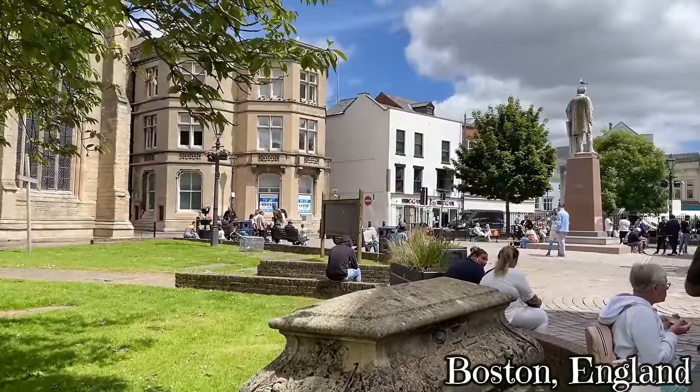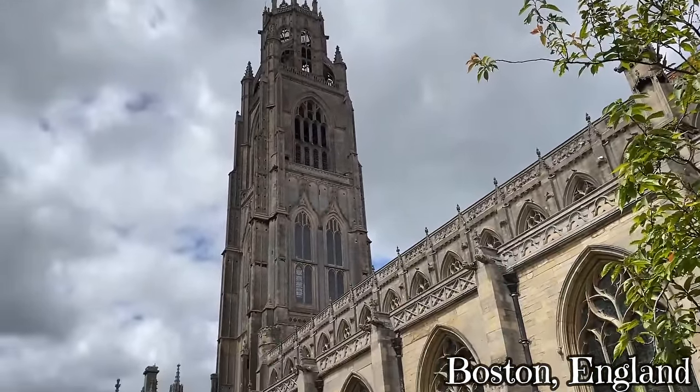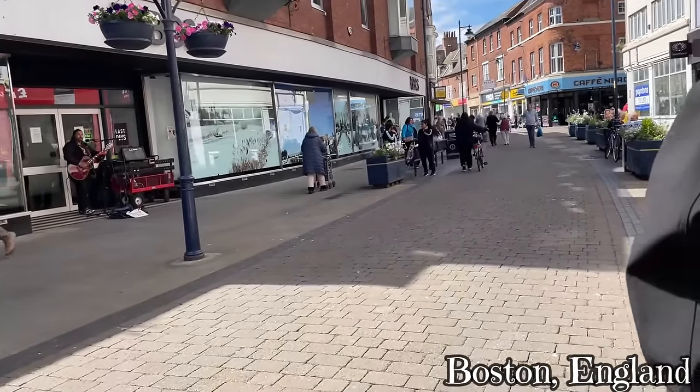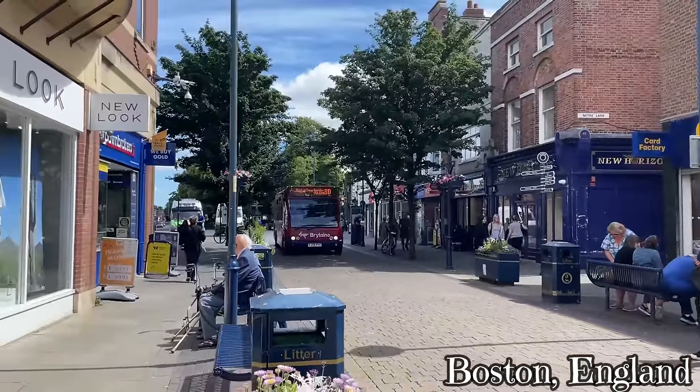All right, so today is kind of a hangout day. We are staying in Boston, Lincolnshire. Did I say that right? Lincolnshire, yes, Boston, Lincolnshire, England. So basically my husband's hometown. We're just hanging around checking out shops right now whilst it's just the two of us. We have a number of places that we're gonna stop at. So we're gonna do that now and see what we find. So let's move on with the day.